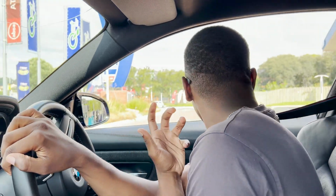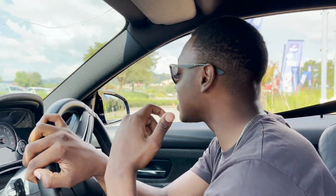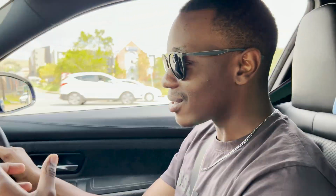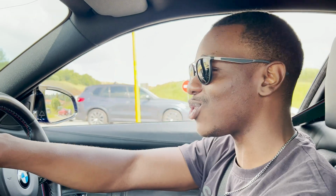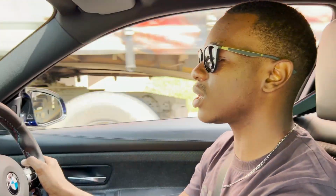Okay, so moving on to the things that I love about the M4, and that is what you guys just saw over there, the reactions that people have when they see this car. The whole community that comes hand in hand with this car. How everybody looks at the car, how everybody interacts with you when you're in the car. Everything from other car guys to people in just normal pedestrian cars, I guess you can call it.